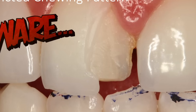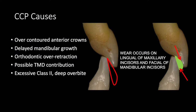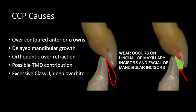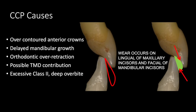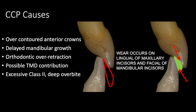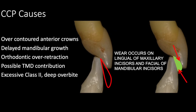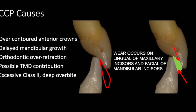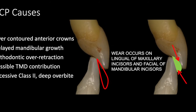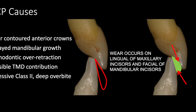So we want to take a look at something called constricted chewing pattern. And constricted chewing pattern has 5 different reasons, and the first reason may in fact be the reason why these veneers failed, because they were slightly over-contoured on the lingual, even though MIP position was okay. The key is to make sure we look at the way the teeth are coming together while the patient's chewing. And in a future video, I'll go over the chew test and how to avoid this type of stress on the veneer, which might lead to an early failure.